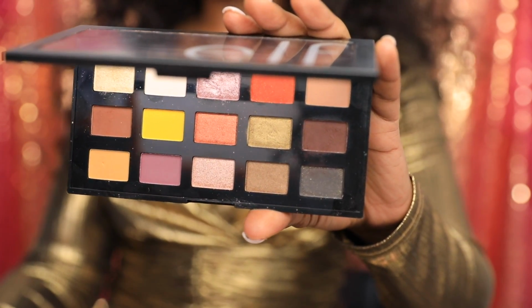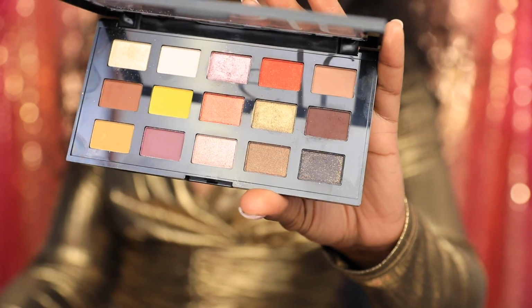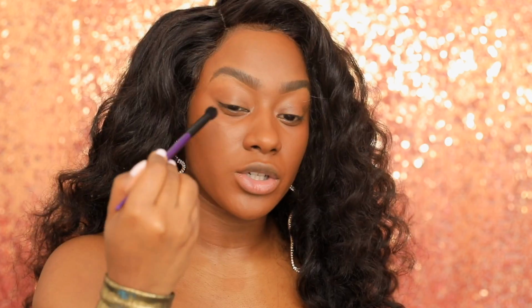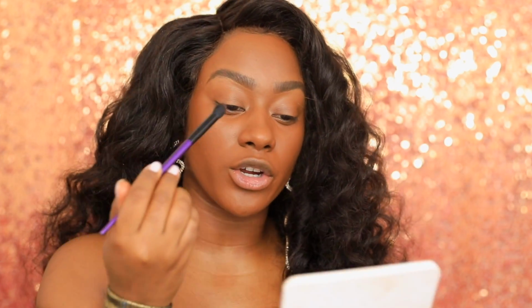Next we have the Hot Chocolate Eyes, and the palette is called Spice. I'm gonna take this beautiful brown. I'm gonna start to kind of define our crease a little bit. Ooh.